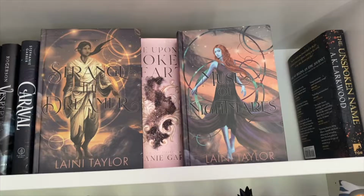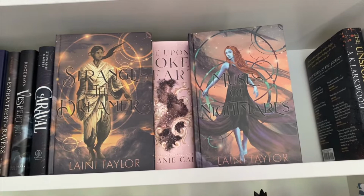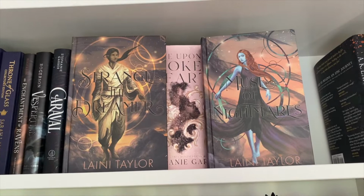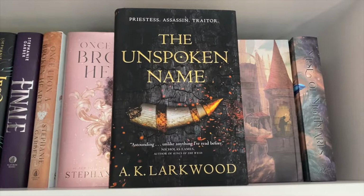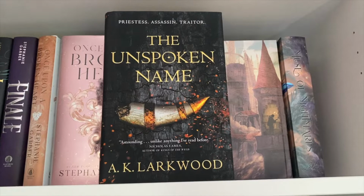Then I have my LitJoy exclusive editions of Strange the Dreamer and Muse of Nightmares by Laini Taylor, some of the most beautiful books I own. If you want to see these in depth, I have a video unboxing them and I show all the cool things inside. So check that out if you're interested in seeing more about these books. And then lastly for this shelf, I have The Unspoken Name by A.K. Larkwood. I don't know much about this fantasy, but I am really intrigued by it. And it's kind of just on the shelf because it matches the height of the other books.